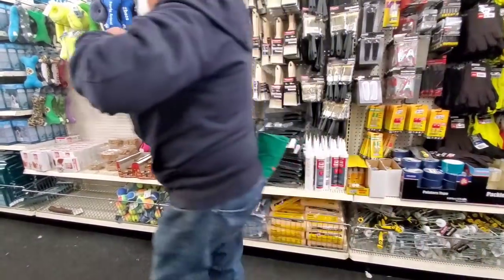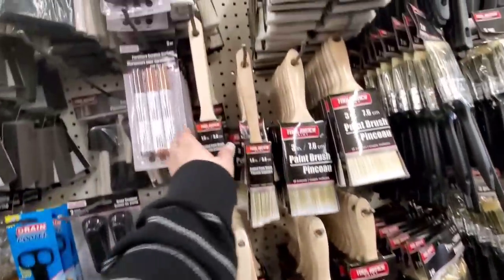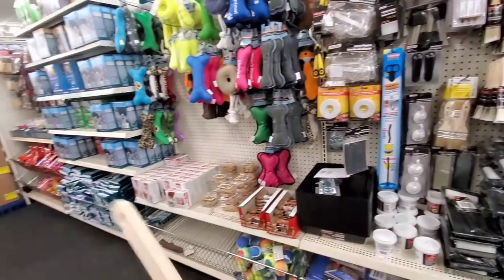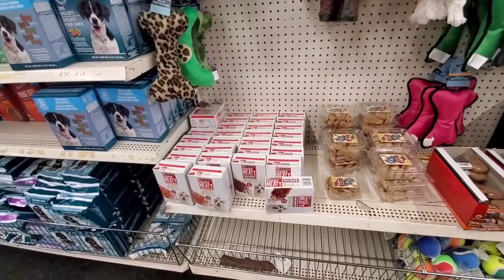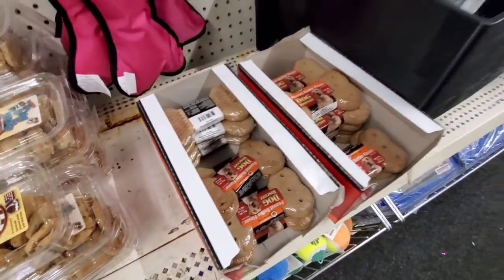Ooh, I have to paint. And I really like this paintbrush a lot. Not every store has it. It's really good. It's a nice angle brush. It's a dog toys. Oh, those would be cute for Christmas.